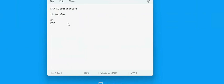EC, ECP, RCM, onboarding, RMK (recruiting marketing), PMGM (performance management, goal management), variable pay, succession planning, compensation, career development planning, and workforce analytics. Then what else have I left? SAP XAM and LMS, Learning Management System. So, wherein these many modules are there, why are we going for ECP is the first thing.